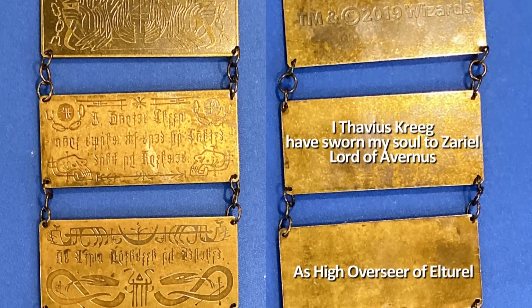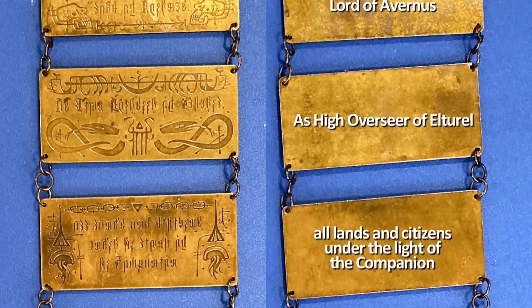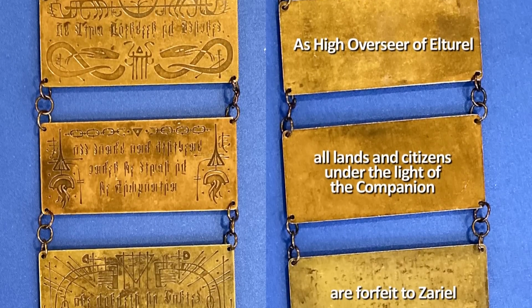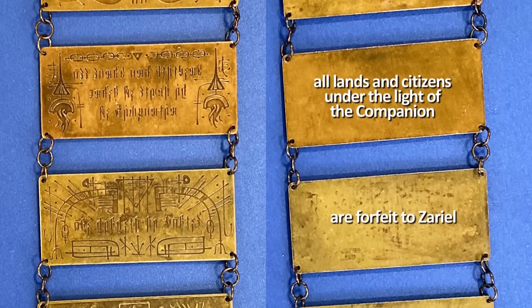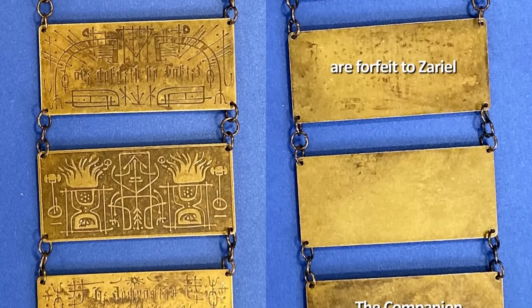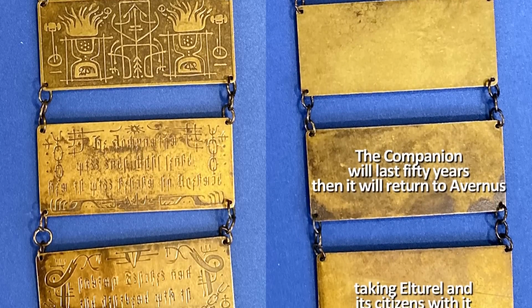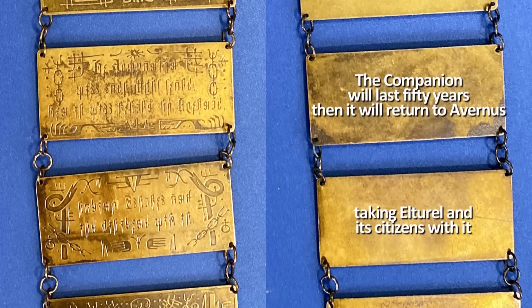I, Fabius Krieg, have sworn my soul to Zariel, Lord of Avernus. As High Overseer of El Terrell, all lands and citizens under the light of the Companion are forfeit to Zariel. The Companion will last 50 years, then it will return to Avernus, taking El Terrell and its citizens with it.